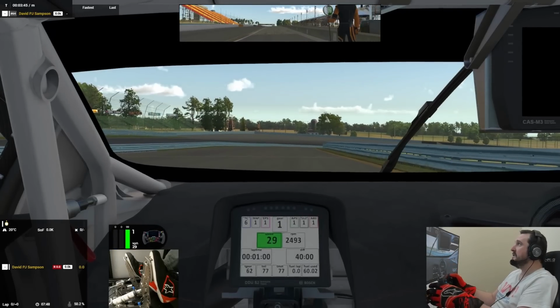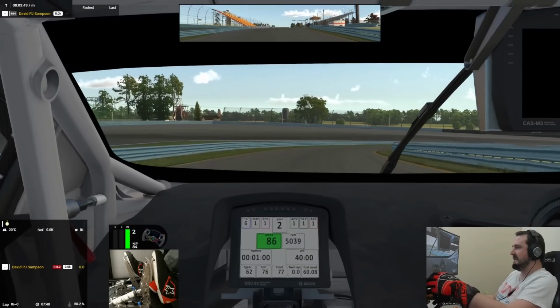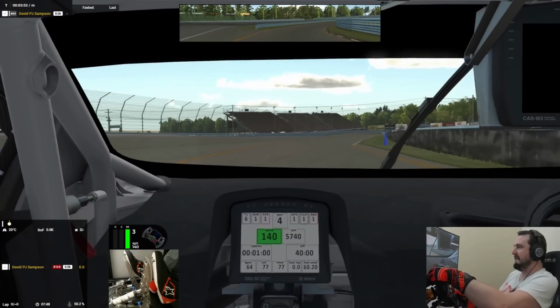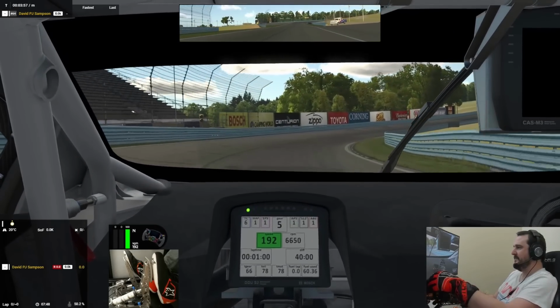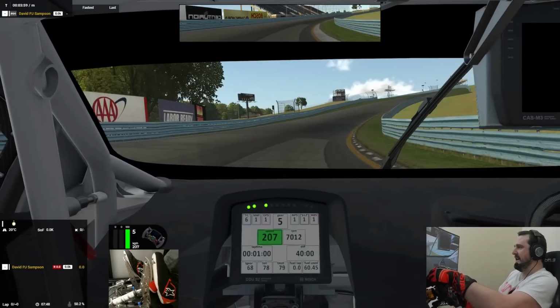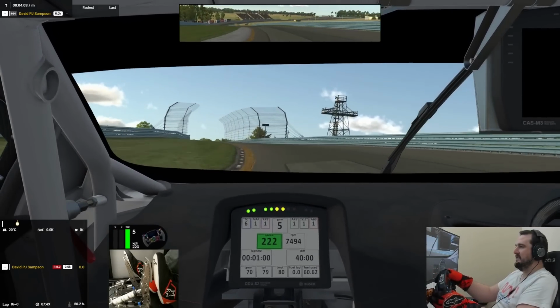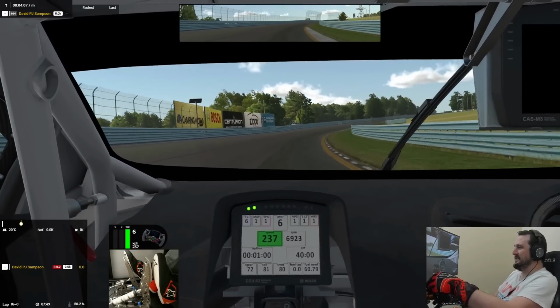Okay, same conditions. I just fired up the exact same session in a different car, and I'm using the medium downforce sprint setup. I will say the wheel feels a lot lighter, and yes, it's louder and getting louder. Very Lambo. Let's just hope it's not all shout.